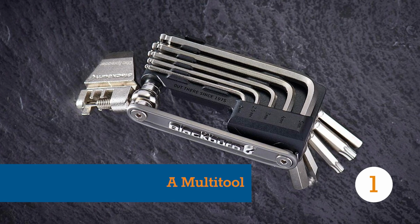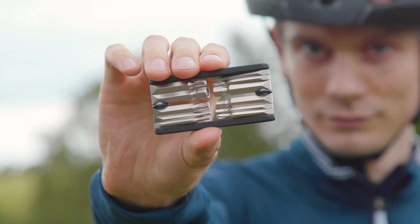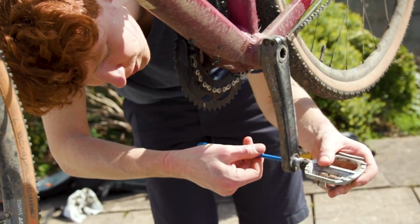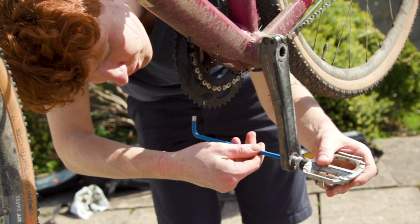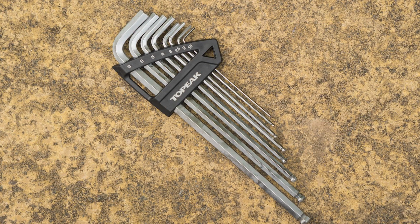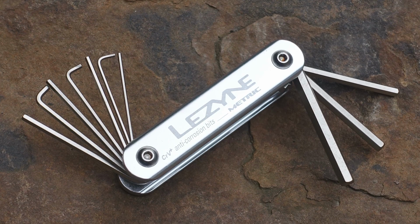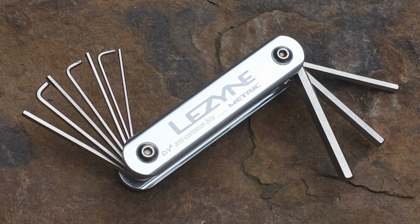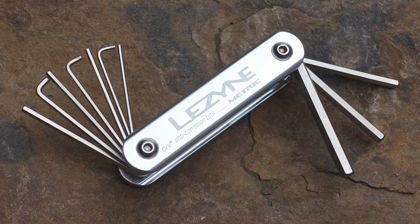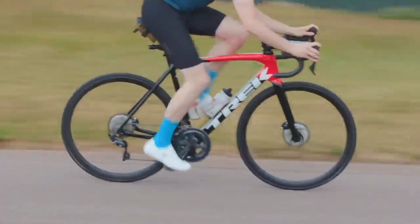This may seem obvious to the seasoned cyclists out there, but for the newbies, this is sage advice. While dedicated hex keys will always be the easiest way to tighten or loosen the fixtures and fittings on our bicycles, you can't beat the sheer convenience of a multi-tool. Either stashed in your saddlebag or in your jersey pocket, they are invaluable if you're caught out with a mechanical on the trail or road.